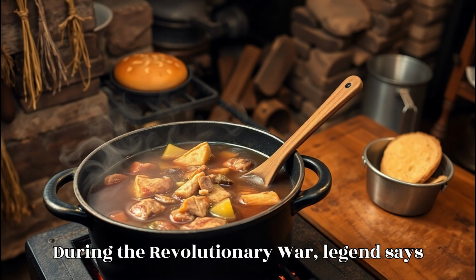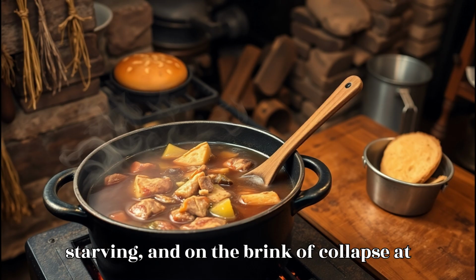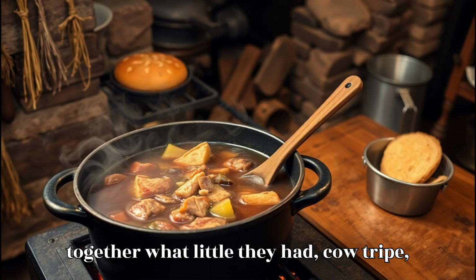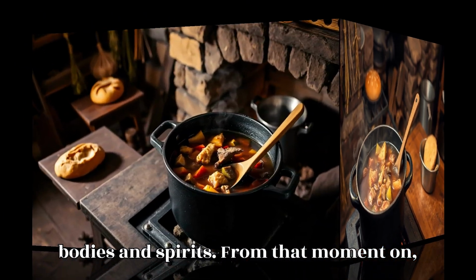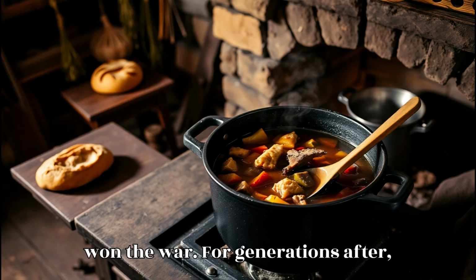During the Revolutionary War, legend says George Washington's troops were freezing, starving, and on the brink of collapse at Valley Forge. Local women scraped together what little they had, cow tripe, onions, spices, and black pepper, and made this stew to warm the soldiers' bodies and spirits. From that moment on, pepper pot became known as the soup that won the war.